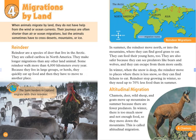Chapter 4. Migrations by Land. When animals migrate by land, they do not have help from the wind or ocean currents. Their journeys are often shorter than air or ocean migrations, but the animals sometimes have to cross deserts, mountains, or ice.